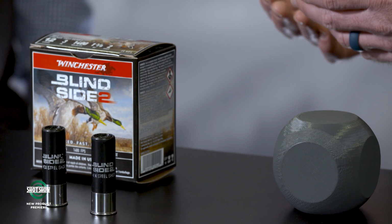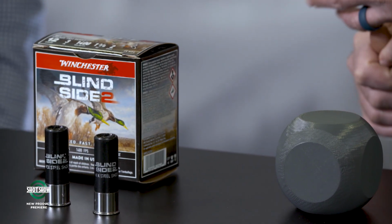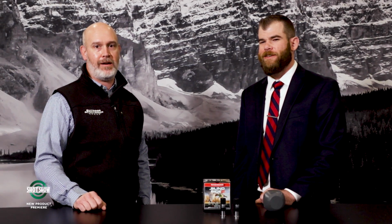Talk to us a little bit about the gauge and length offerings. Yeah, we've got 12 gauge, 3-inch with number 2s, 3s, and BBs. 12 gauge, 3.5-inch with 2s and BBs, and then 20 gauge, 3-inch with number 2s. And these will be available sometime in 2022? Yep, probably going to build them around spring, summertime, but well ahead of waterfowl season for '22. Fantastic. Keep an eye out for Blindside 2, all you waterfowlers out there.